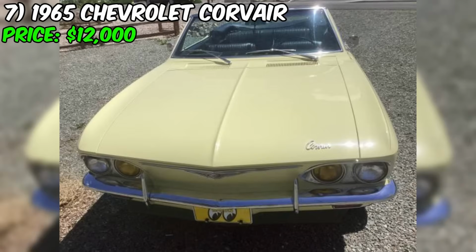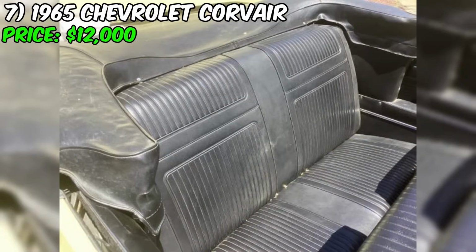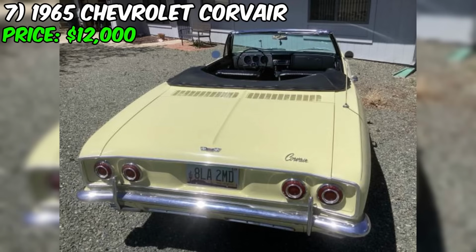Number 7. We've got a real treat for you, a 1965 Chevrolet Corvair that's up for grabs on Craigslist. This beauty is a Monza convertible, and while it may not be a show car, it's definitely a sweet ride for your daily adventures. Under the hood, you'll find a non-numbers matching 140 HP engine with 4 carburetors, giving this Corvair some serious pep in its step. Paired with a 4-speed manual transmission, this rear-wheel drive machine is ready to hit the road and let you feel the wind in your hair.